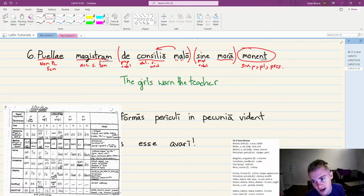Very similar case here, but with a different declension. Mora comes from mora, morae, first declension, not second. So we take that leftmost column's endings, singular and plural. We have an a with a macron on it as the ending to the stem, right? So that clues you in that that is ablative singular, which is what we were looking for from this preposition. So now let's just put it together. The girls warned the teacher about, that's our preposition, about what? About the concilio malo, I'll put evil plan.